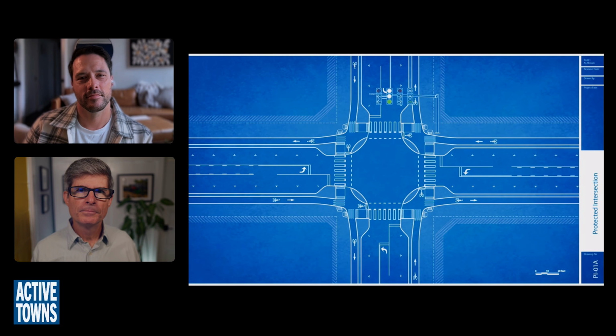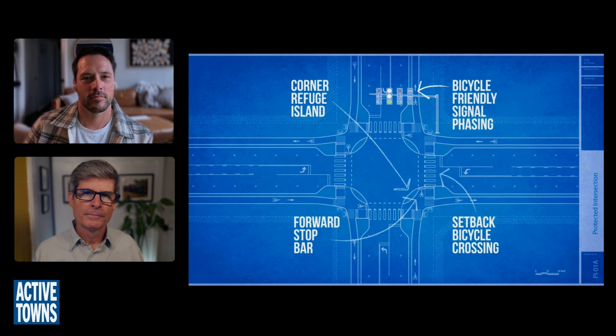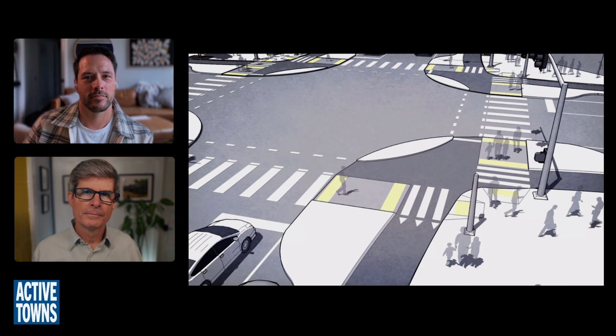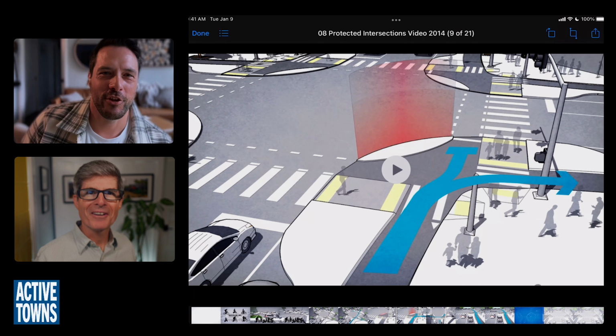There are four main elements to protected intersection designs: a corner refuge island, a forward stop bar for bicyclists, a setback bike and pedestrian crossing, and bicycle-friendly signal phasing. The corner refuge island is the key element that makes these intersections function. This island brings the protective barrier from the bike lane far into the intersection. Think of it like a curb extension for bicyclists. The island physically separates bicyclists as they make right turns and provides a secure refuge for those waiting at a red signal.